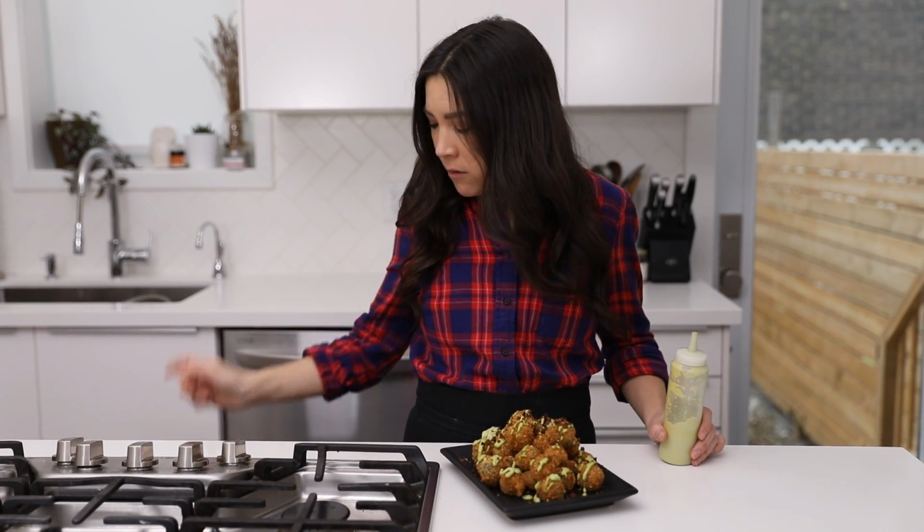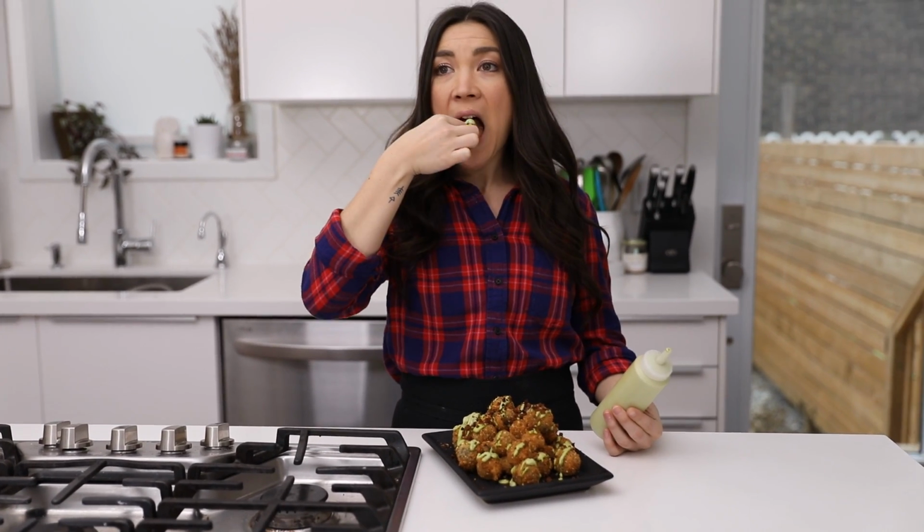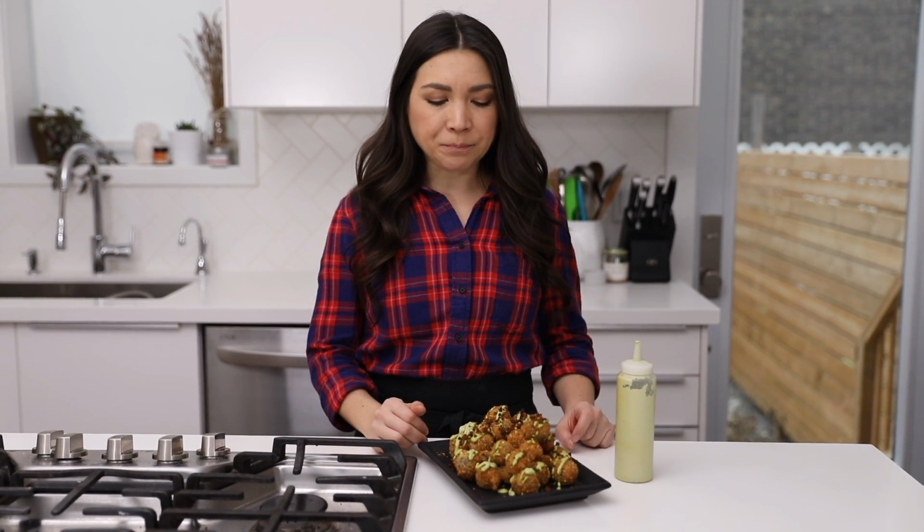Now that is the crunch of a tasty tot. Mmm. You might want to drink this on the side as well. I like them a lot.